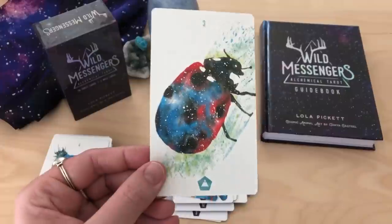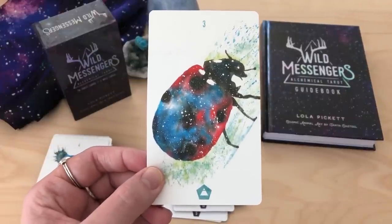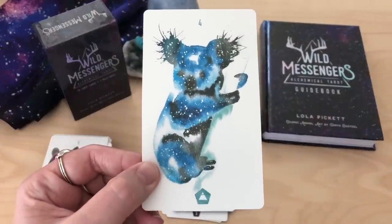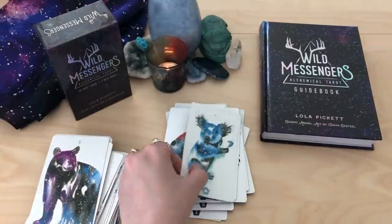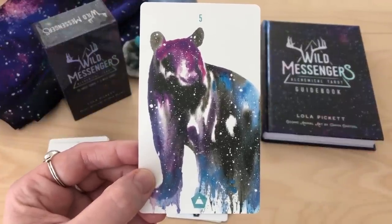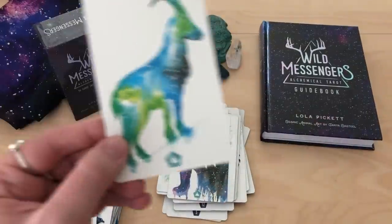oh, Ladybug. I love ladybugs. They make me happy. Anytime I see a ladybug, I just get like immediately happy. Four, Koala. Five. And the Bear. Bear. I'm a bear.